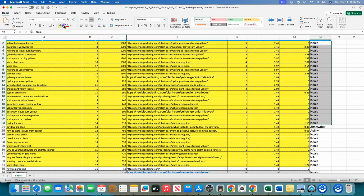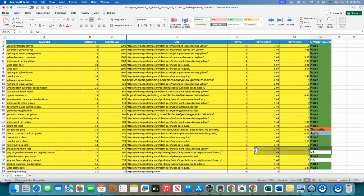If we looked at this from another standpoint, let's just say that we go with green is Koala right here, just to give you a graphical representation. This is what it would look like. For some reason, I couldn't find this article right here in any of my AI tools. I have no idea where it came from, but it actually had a table in it and it had images, so it had to be one of these good ones. But unfortunately, I had to label it as NA because it wasn't on my original spreadsheet.